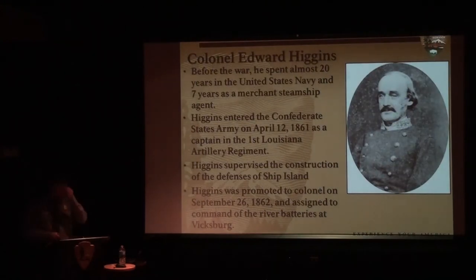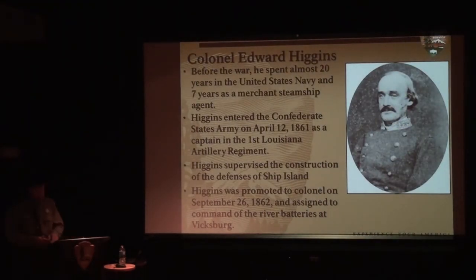They were under the command of Colonel Edward Higgins. Colonel Higgins, before the war, actually served in the Navy for 20 years. He entered the Confederate States Army on April 12, 1861, as a captain in the 1st Louisiana Artillery. He did supervise the construction of the defenses of Ship Island, and he was promoted to colonel on September 26, 1862, and assigned to command the Vicksburg batteries.